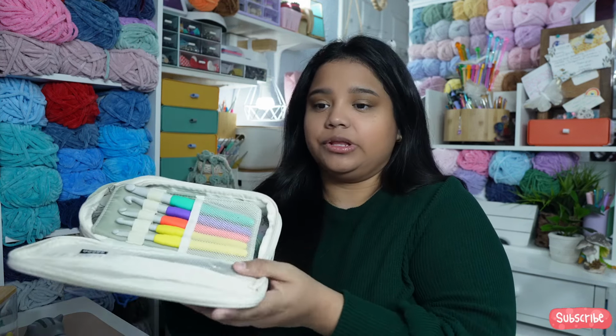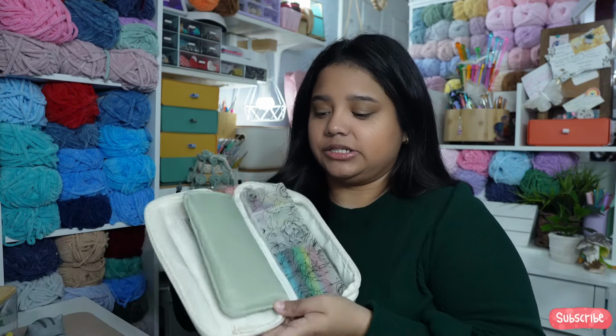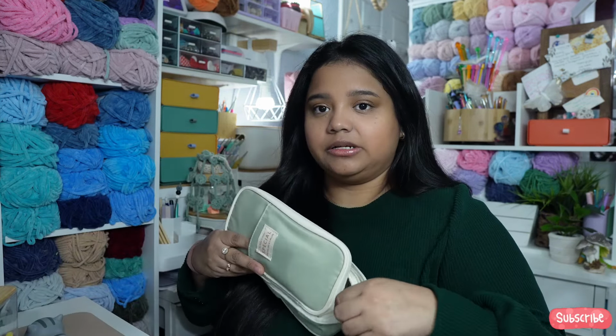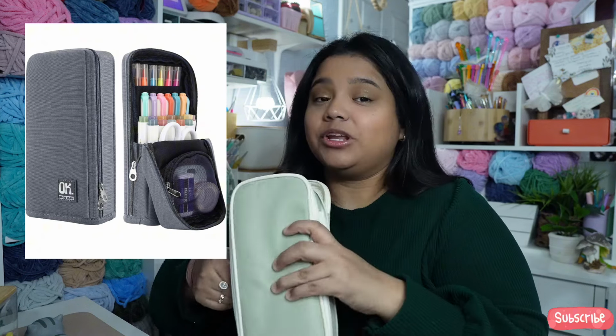I just recently got another one, like I said, because the only thing that's bothersome is, if I open it like this, there's nothing that stops it here, so everything can just fall out. The other one opens forward, so I think I'm going to like that one a little bit more. I'm probably going to use that one more. I've been eyeing it, and since it's Black Friday sales, I think it was like $9.99.